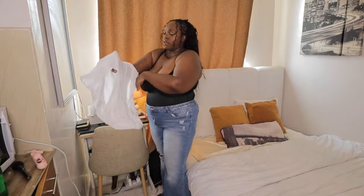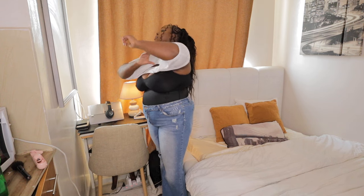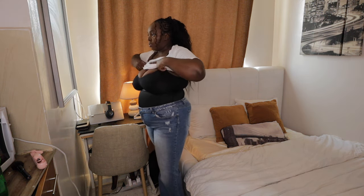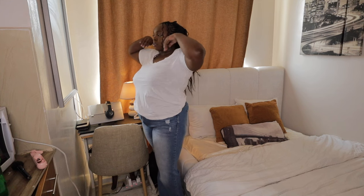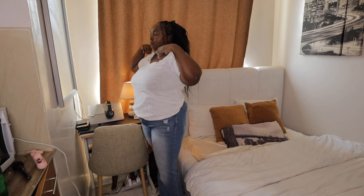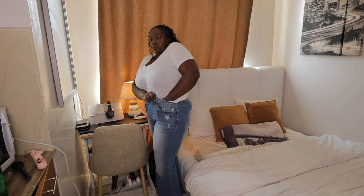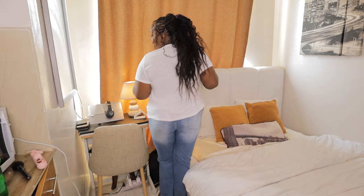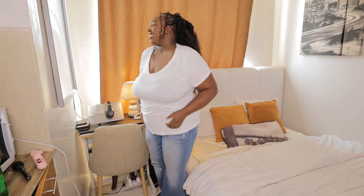Now let's wear the white shirt so that you can see. Can you see already?